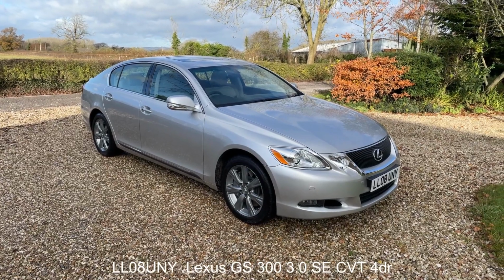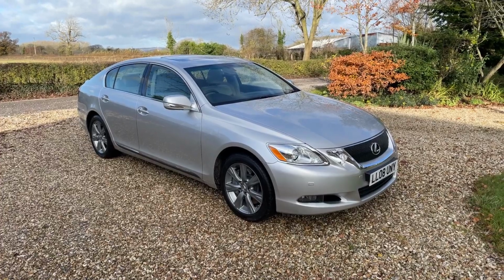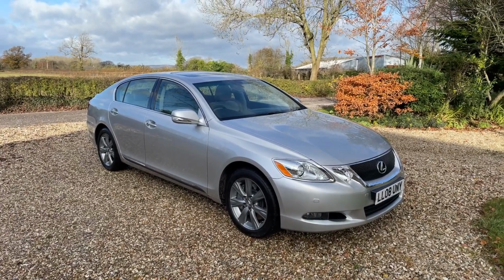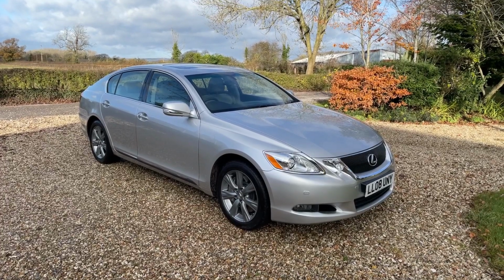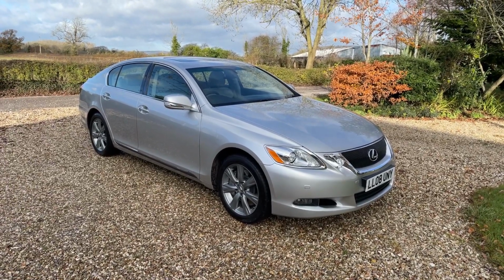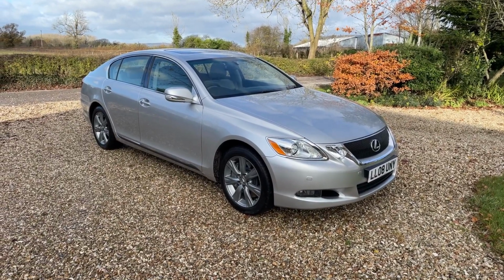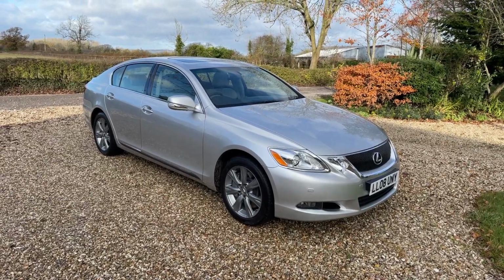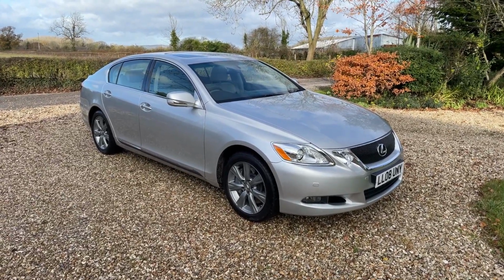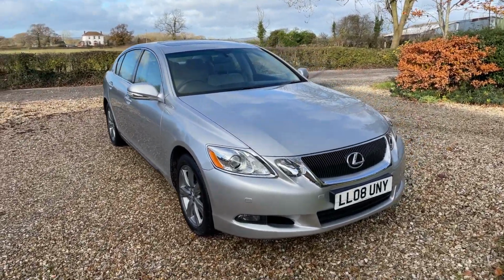Right then, this is a walk around video for a possibly quite unique car. It is in amazing condition. This is a Lexus GS 300 SE, 2008 as you can see. Covered just 57,000 miles from new with a quite extraordinary service history and just one private owner. The car is exquisite inside and out. Hard to imagine one better, in all honesty.